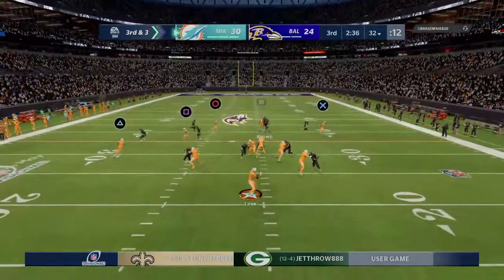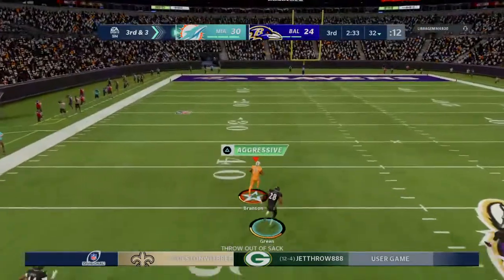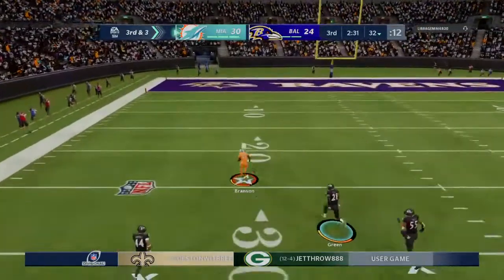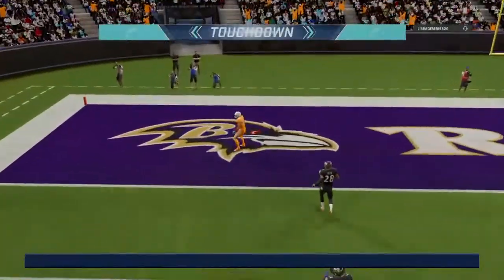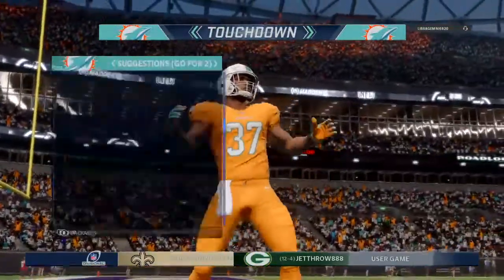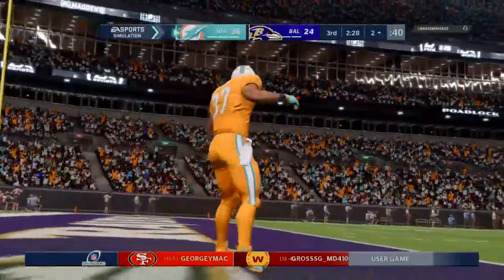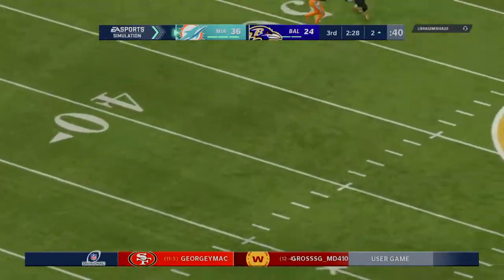Here's Love. Man open left side. It's his running back with it. And all the way in for a Miami touchdown. A great effort there. He scored on the ground and through the air. And the Dolphins are able to grow their lead.